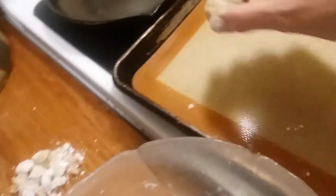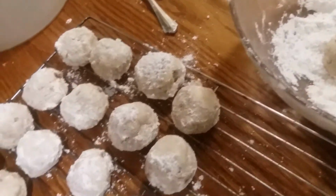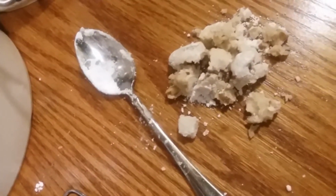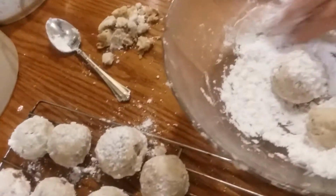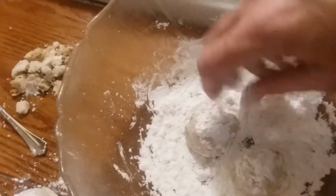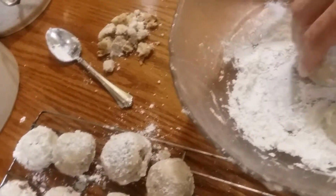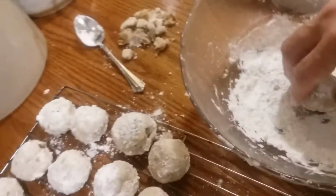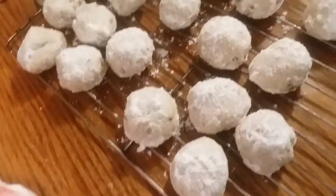and you take them off of their little pan. You put them into a bowl of powdered sugar, and you have to be really careful with them. I crumbled one. I didn't even intend to do that. If you have too much pecan in there, that can make the dough crumble. So I just put them in there and kind of roll around the bottom, and put some on the top. And then you put them on a rack. Don't they look pretty? I love these.